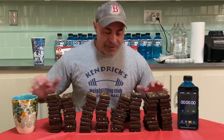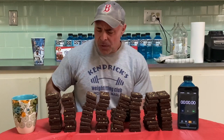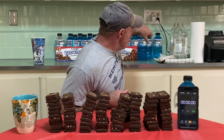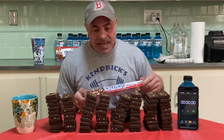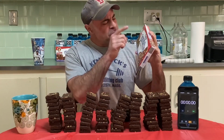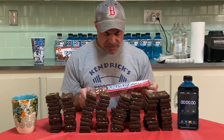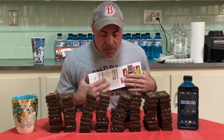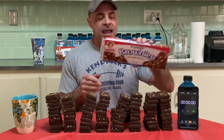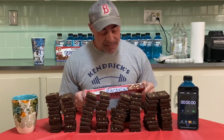All right, brownies today. I've had a lot of people request some kind of brownies. I think they wanted me to make the brownies, and I was going to do that, but I saw these in the store. These are Little Debbie fudge brownies with English walnuts. I don't know what English walnuts are, but I like walnuts on my brownies. And yeah, I bought 12 boxes of these.